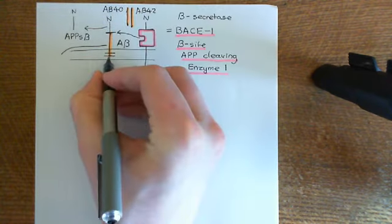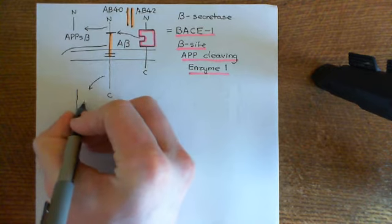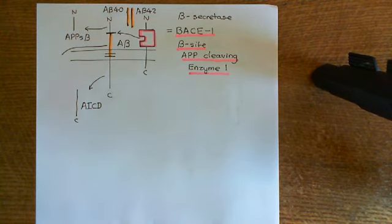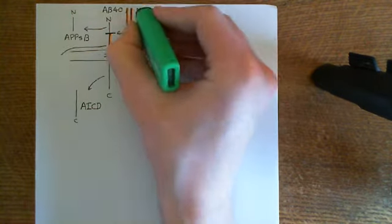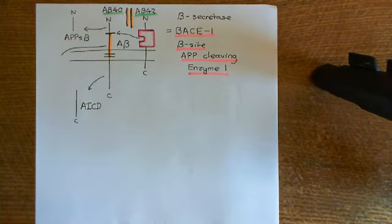The other thing that you'll produce once again is an amyloid precursor protein intracellular domain here, the AICD, which is identical to what it was in the safe pathway. So these are the dangerous things that you have now created in this pathway. Why is this pathway dangerous? Because it creates these amyloid beta peptides.